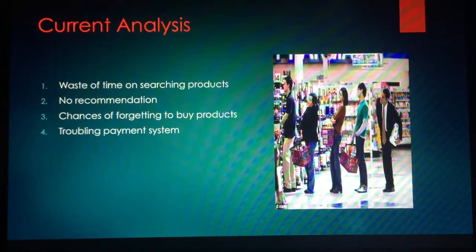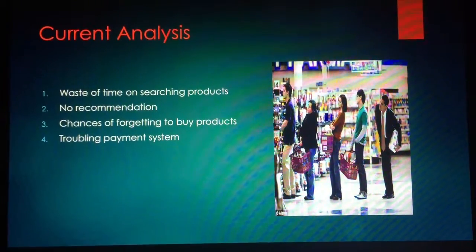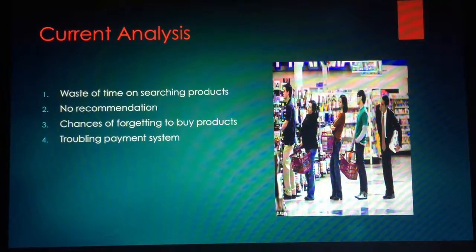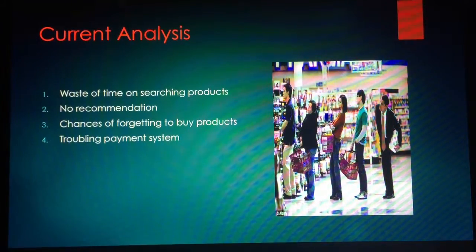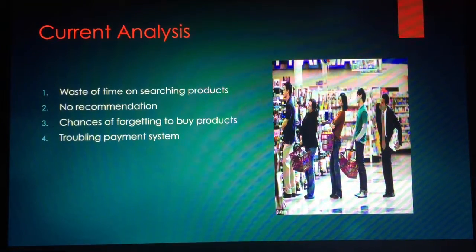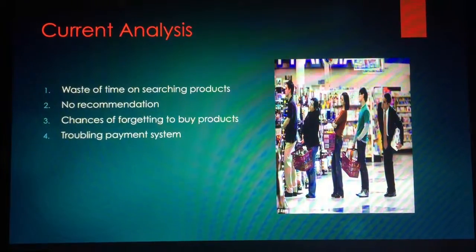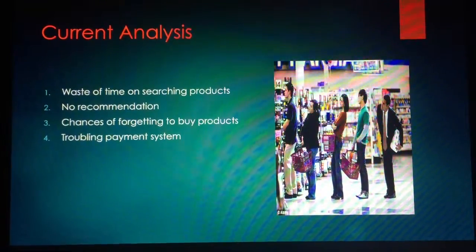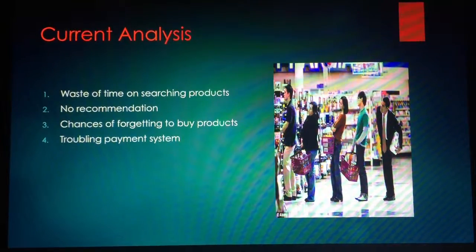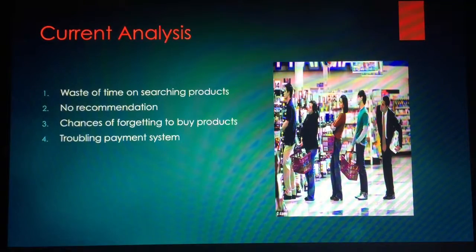After the customer picks up all the products, wasting a lot of time to buy them, they again have to stand in a long queue for the cashier, which is also a waste of time, which will definitely make them frustrated. We can see a lot of problems with the old trolley system. Therefore, we want to develop an application to help the customers.